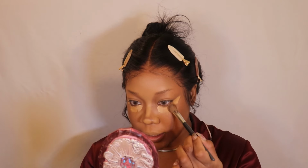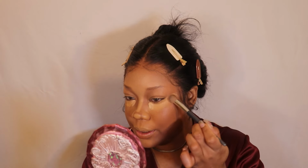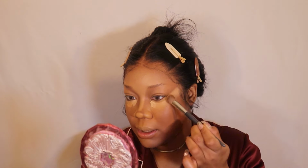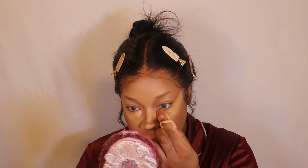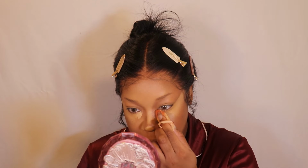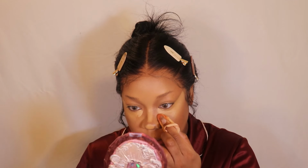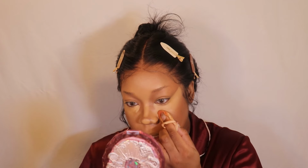And then I'm going to go in with that same brush on my under eye, concentrate that tan sand in the center and work it outwards. I don't want this to be too much lighter than the contour. So just tap, tap, tap along the edge to lift. Then along my inner corner, I'm going to go in with a powder puff just so I can really concentrate that exactly where I want it to go. And a little on the sides of my nose. Just blend that into the tan sand shade.